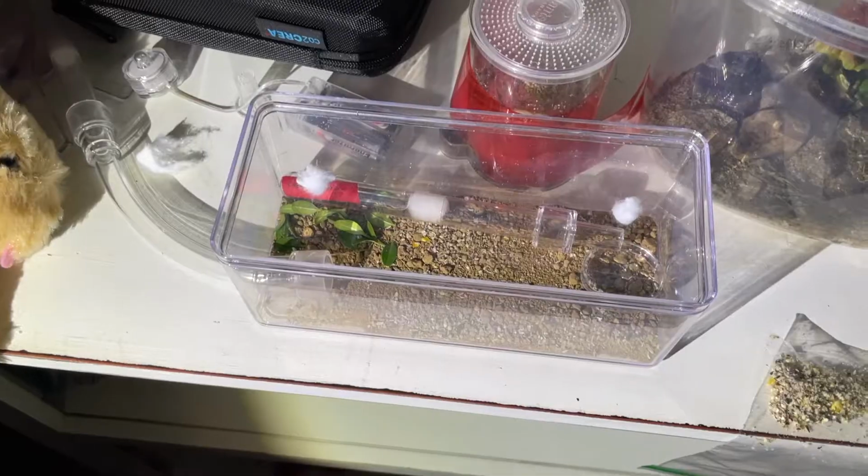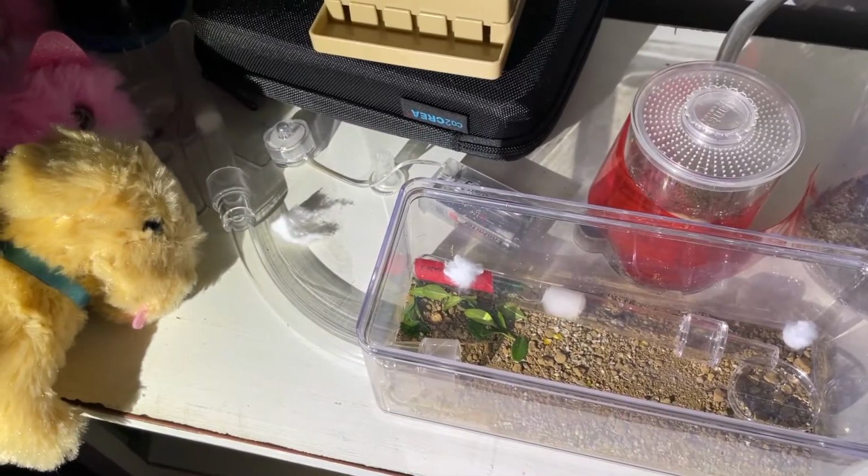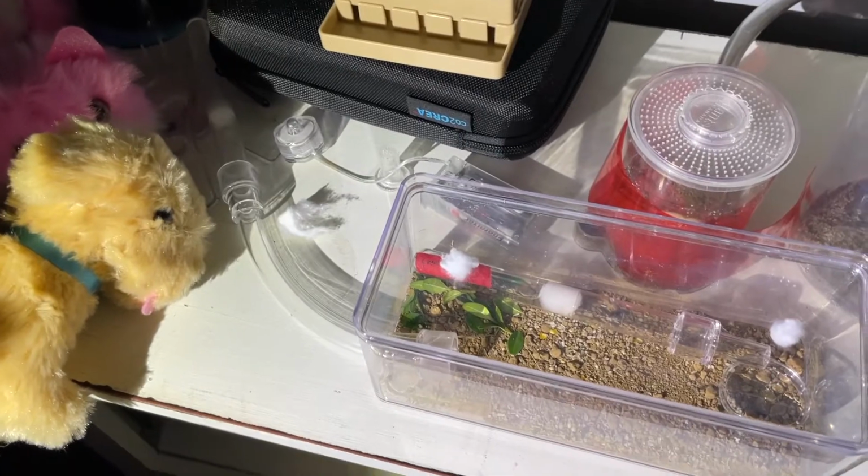We've also learned, Sarah, that harvester ants really only like a diet of seeds, which we never really gave them. So we're going to make sure that we blend up seeds and give the harvester ants some seeds to eat. They do also like fruit flies, so we'll give them some fruit flies, but they don't like honey and they don't like sweet stuff, which a lot of other ants, like carpenter ants, do.